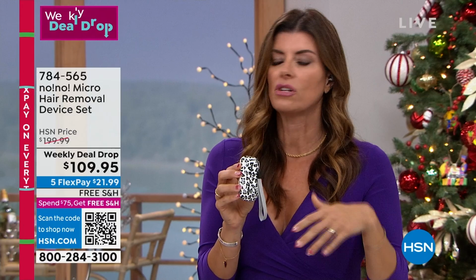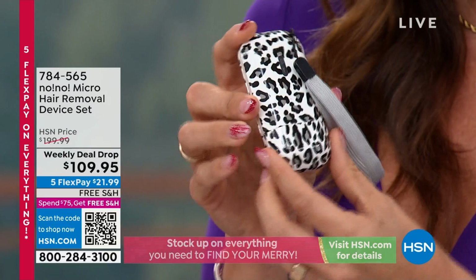You know, there's a lot of technology out there, a lot of beauty devices out there that are hard, and we wanted to keep this simple. So I'm gonna show you real quick. It's not rocket science, it's very easy to use.